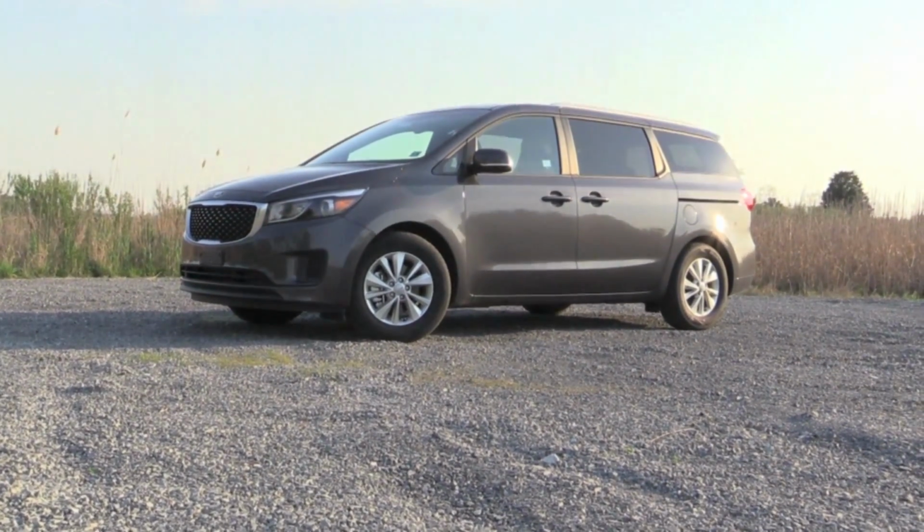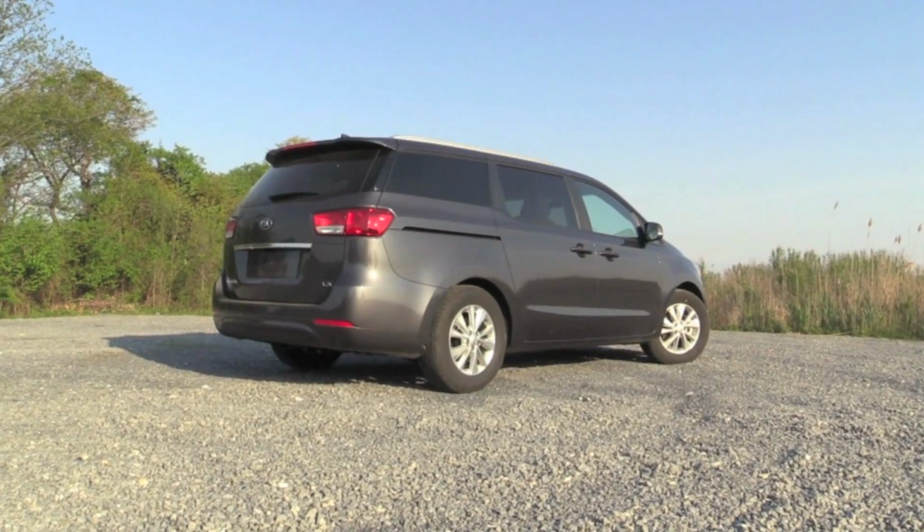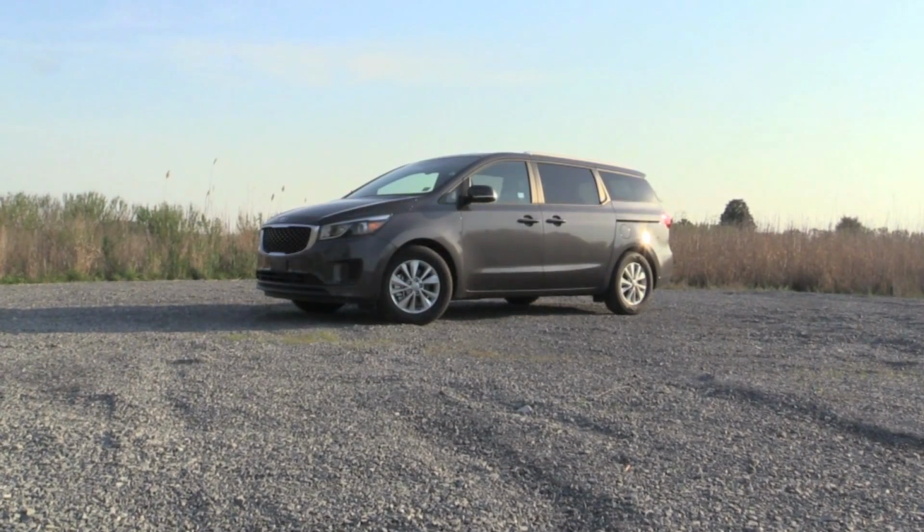2015 Kia Sedona. The average guy. The all-new people and stuff hauling vehicle from Kia has been totally redesigned. Wait a minute, hold on.